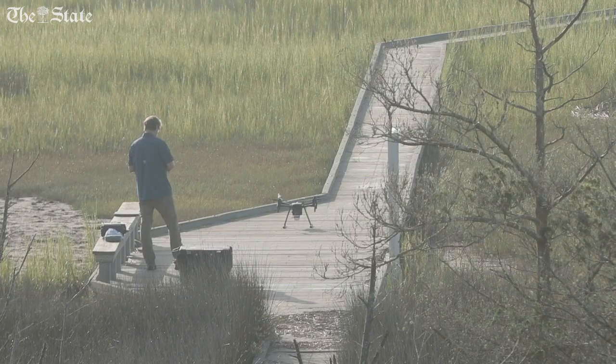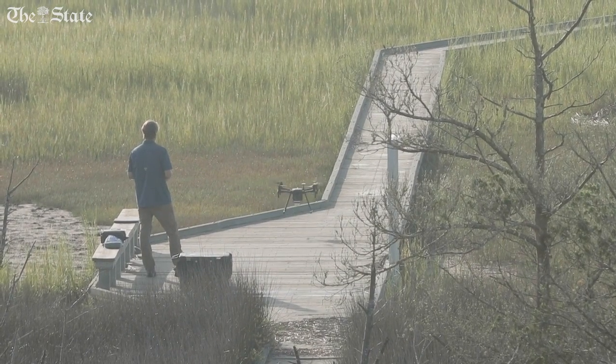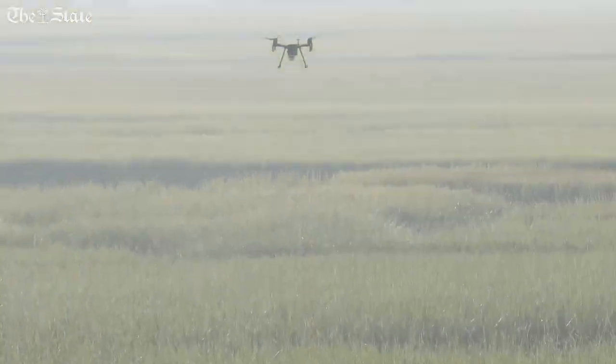The question is, in a period of accelerated sea level rise, how well can those marshes keep up? If they can't keep up in the vertical and they have nowhere to migrate to upslope, well, there's no more marsh.